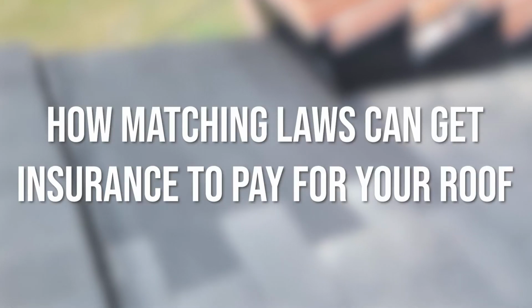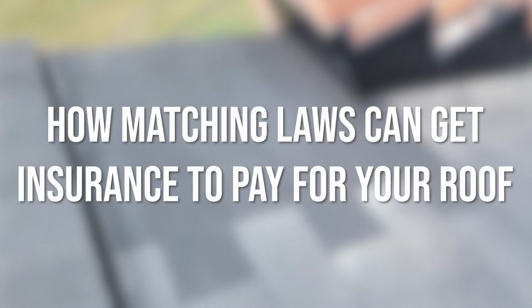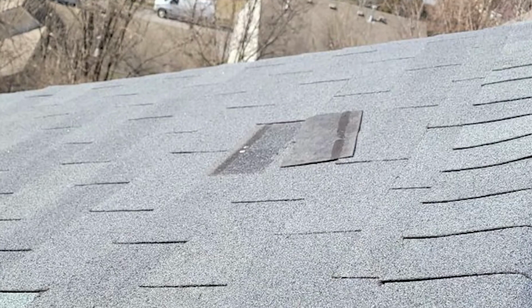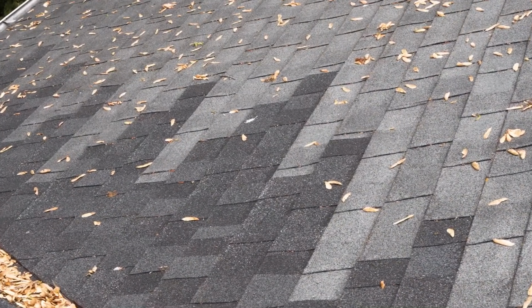How matching laws can get insurance to pay for your roof. Let's say you've had a big storm blow through your area, but it's only damaged a part of your roof system. If you don't have access to the same material that you used to install that roof, then by law, the insurance company has to pay to replace the entire roof.